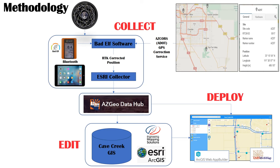And lastly, once that data is nice and clean in the geodatabase, it's pushed up to the EMS web map, or it can be pushed to the ArcGIS Online Web AppBuilder web map. For the information of developers out there, it's all ESRI JavaScript 3.x. We haven't gone to 4. It's a little bit of a rewrite, but yeah, we're using JavaScript 3.